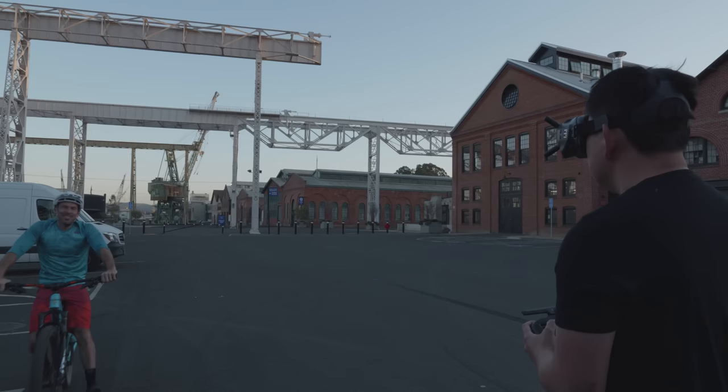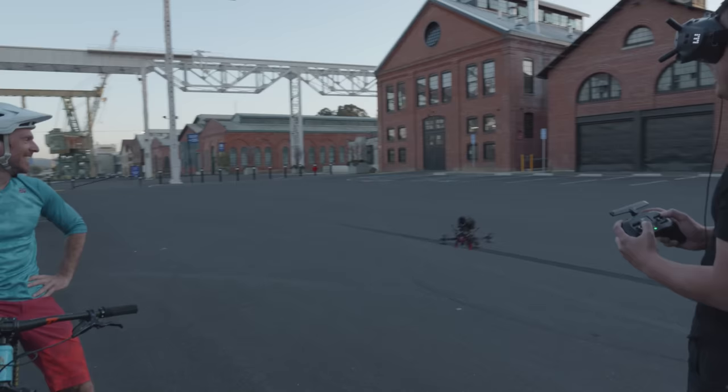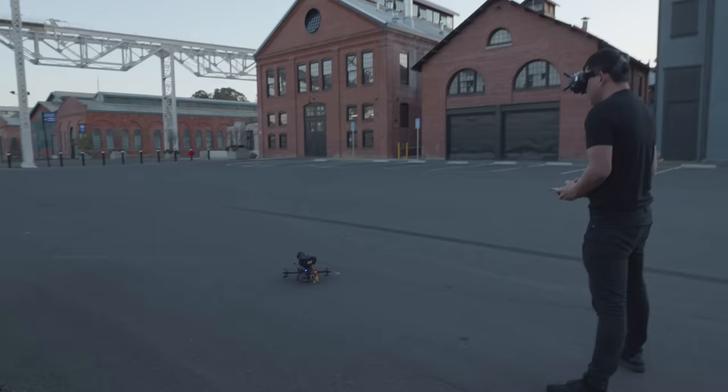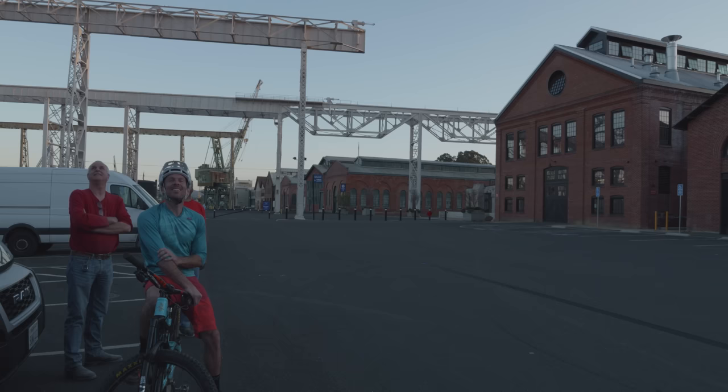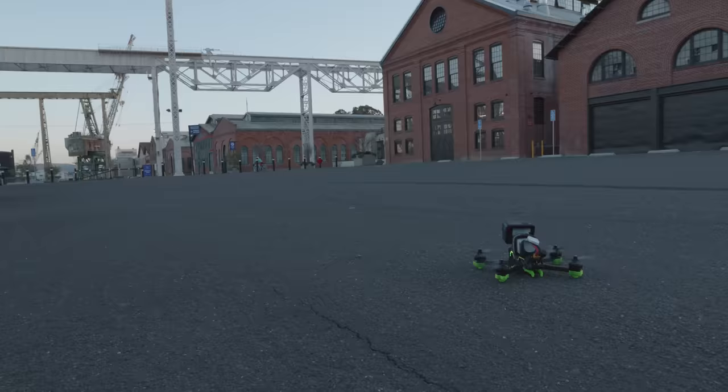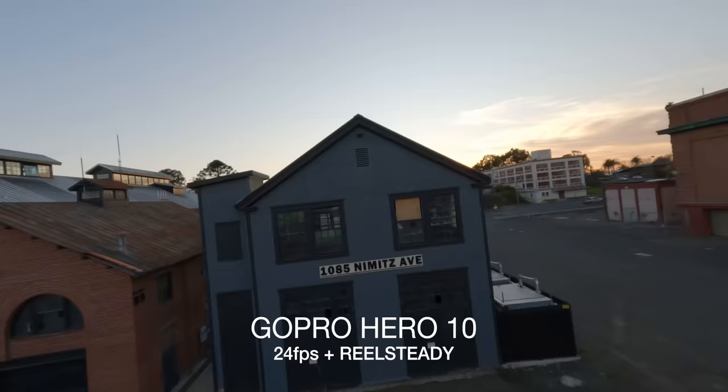So hard not to look at this drone. Oh man. Woo! Nice. All right. Camera on it too? Full on. Yeah. You're good. I think I'm probably gonna get better shots flying the GoPro, so let's just do that. Yeah, way easier to fly this thing. Yeah, nice.